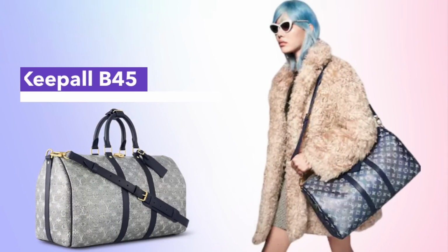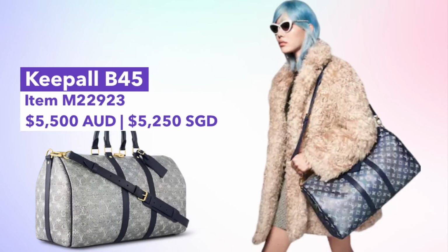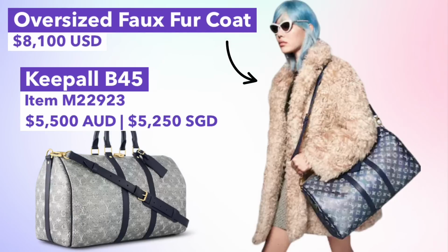The collection also includes a Keep All Bandolier 45. I don't have the euro pricing on screen, but I believe it should be about 3,000 euro. It's also styled here with the oversized faux fur coat from pre-fall 2023 ready to wear.